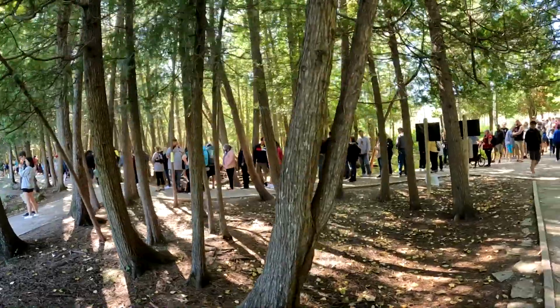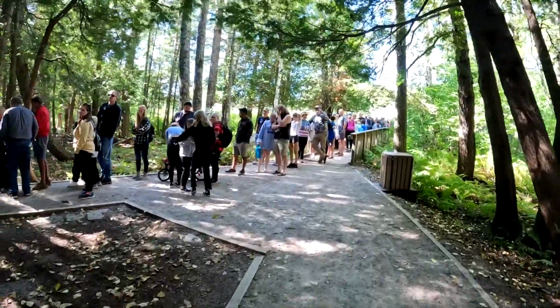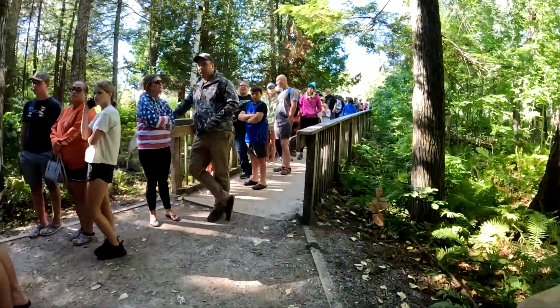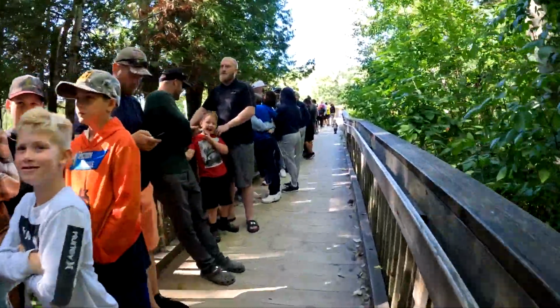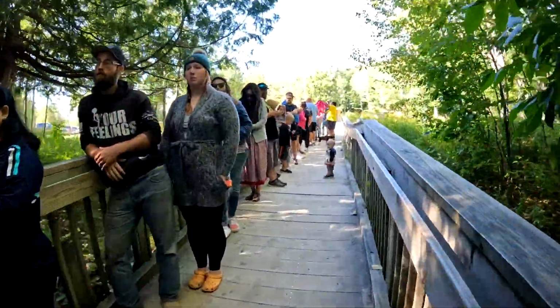Guess what we're getting ready to do? We're getting ready to get in line. Yep, this line. And I walked down and checked this place out. Kitch-iti-kipi Springs, which flows into Indian Lake up here in Michigan's Upper Peninsula. And yeah, I'm fixing to get in this long, long line.